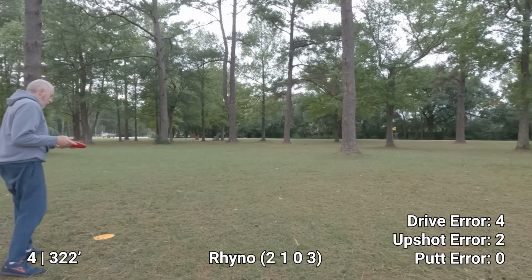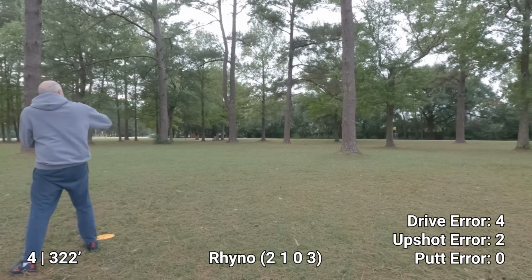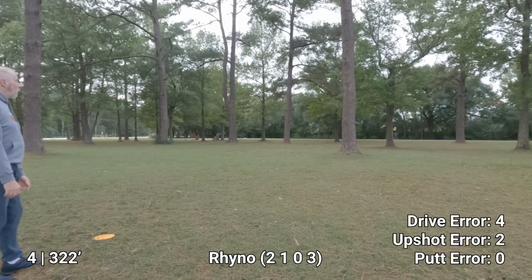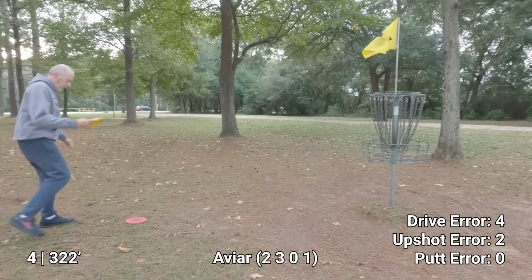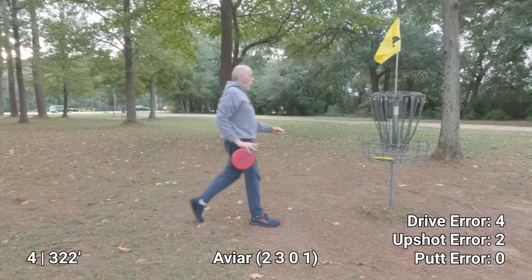I'm going to try my DX Rhino. And now I'm lining things up with my Rhino, and this throw worked out perfectly. Basically exactly as I drew it up. First try. And a nice little putt, and a lot of what you're seeing here is what I want to happen.